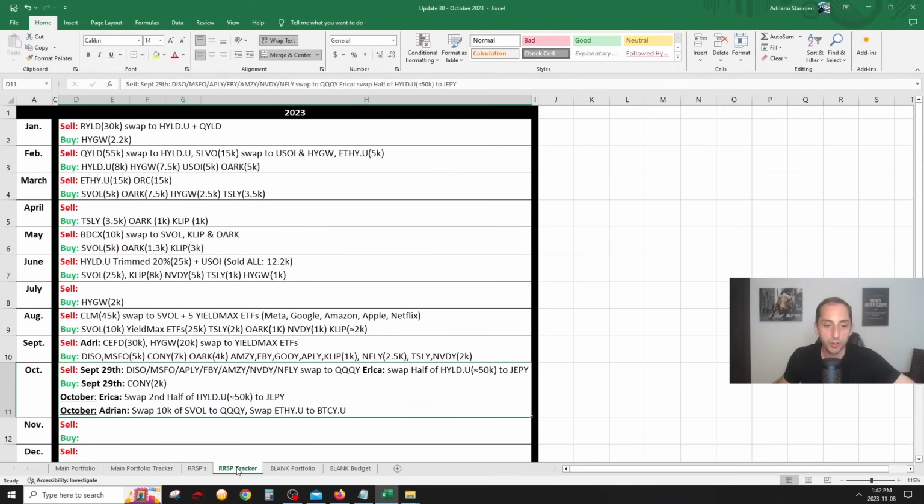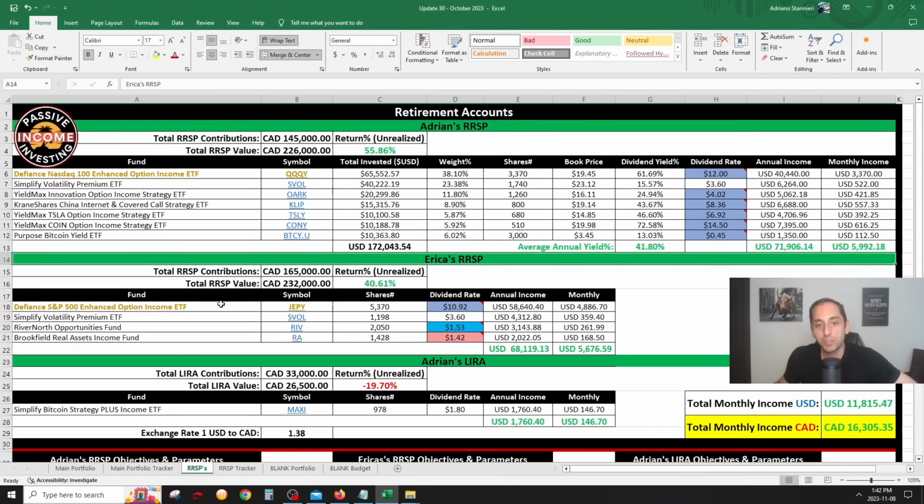Again, if you click on the RSP tracker tab, you could see all the changes I've made throughout the year. Even in the previous years, if you unhide the tabs, you'll see 2022, 2021, etc., whenever I started tracking everything in Excel here. So these are the changes I made to the retirement accounts. Again, a big bump in income because of that second half HYLD.U swap into JEPY. So I'm very curious and excited to see how it goes in the next couple of months of next year, to see how that compounding effect really shapes up.